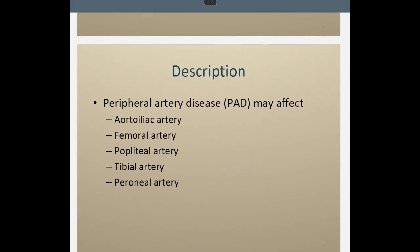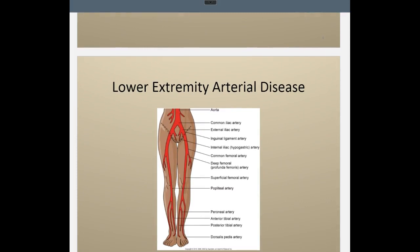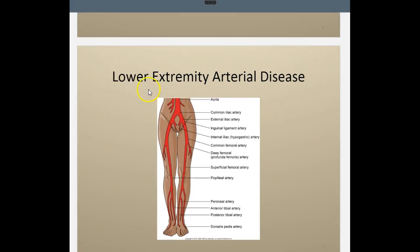And think about, when we talk about arterial disease, all the different big arteries in the body: the aorta, iliac artery, femoral, popliteal, tibial, and peroneal artery. Okay. The lower extremity arterial disease, this just points out all those really big arteries, looking at the aorta, and then the femorals and popliteal, and all those necessary arteries that really do help keep the legs and lower extremities healthy.